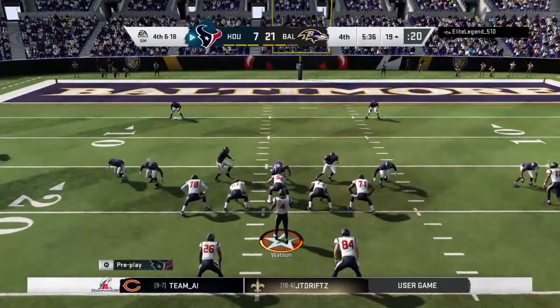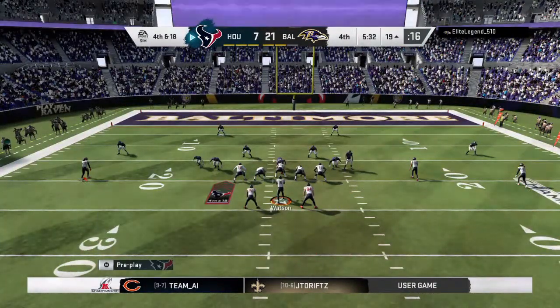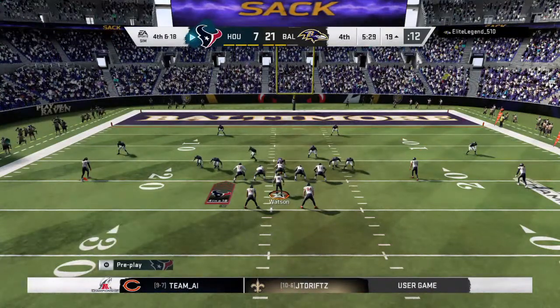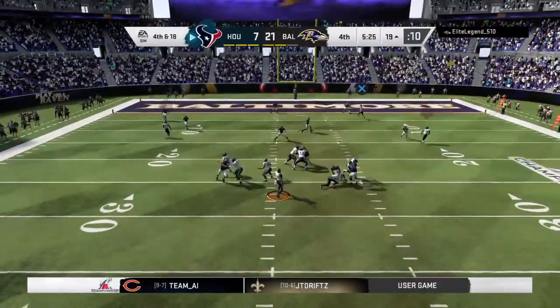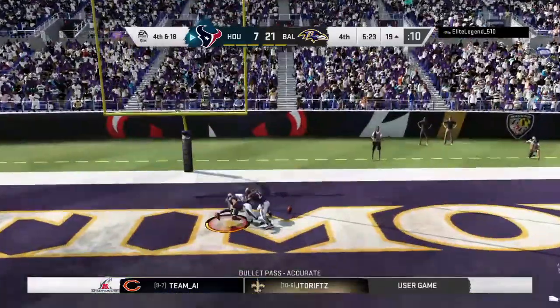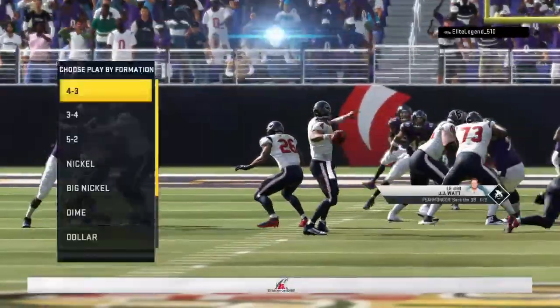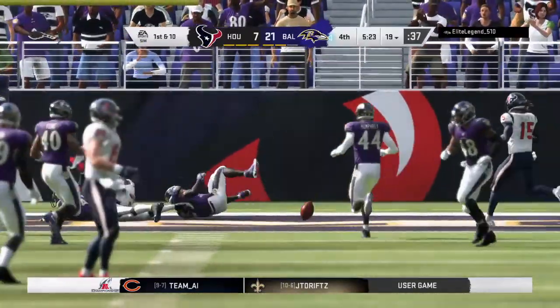All right, they're going to try and keep hope alive here on 4th down. They're going for it. Give me that ball, defense. Here we go on 4th. Watson. And no, it's incomplete. The Texans tried it, but they come up empty here on 4th. And the Ravens are going to get the football back.